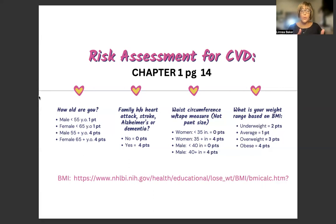But when we go through these questions, if you just get out a pen and paper, you can write your points down so you can add up what your risk assessment is. I'm doing mine as well. And then you'll be able to see some of the recommendations throughout the book and what Drs. Bale and Doneen recommend. So this all comes from page 14 of chapter 1, where this is their tool for risk assessment.